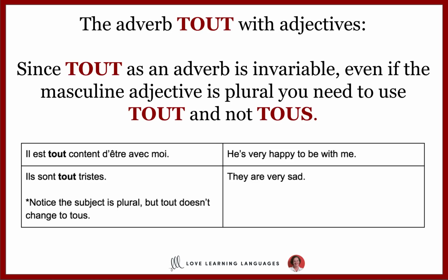Now, look, the adverb tout with adjectives, all right? I'm just reminding you, since tout is an adverb, it is invariable, okay? So even if the masculine adjective that you are putting tout in front of is plural, you still need to just use TOUT and not TOUS, d'accord? For example, il est tout content d'être avec moi. He's very happy to be with me. D'accord? Il est tout content d'être avec moi.